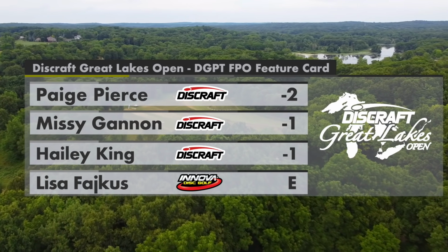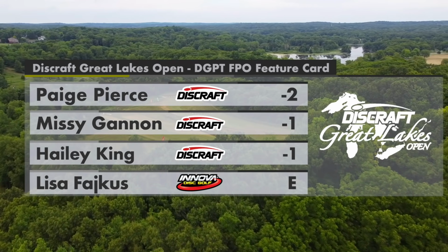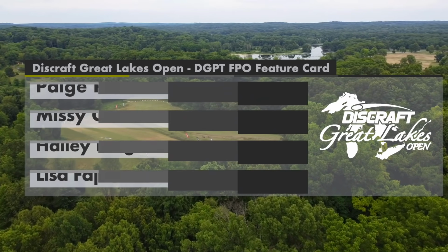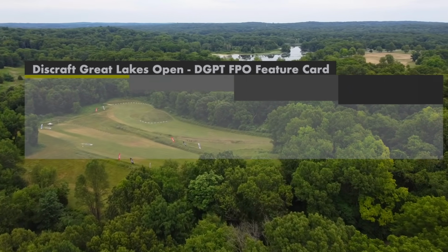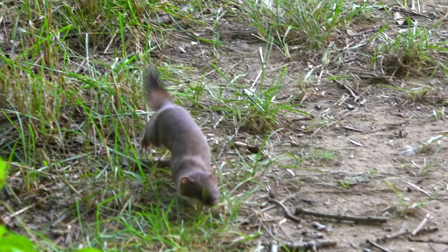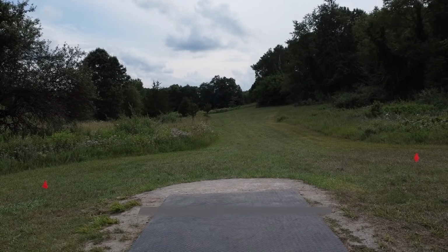After the front nine, you saw myself at 2 under, Missy and Hailey at 1 under, and Lisa at even. And then we also had Kona Panis at 2 under from the chase card, and Jessica Weiss as well. So scores are tight, and lots of birdies are to be had on this back nine. This is where the scoring happens.